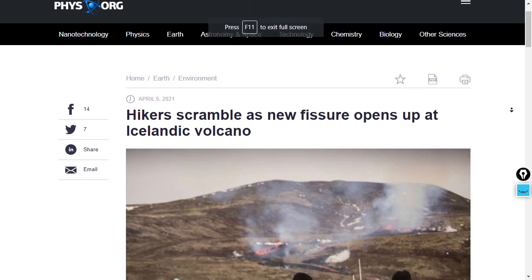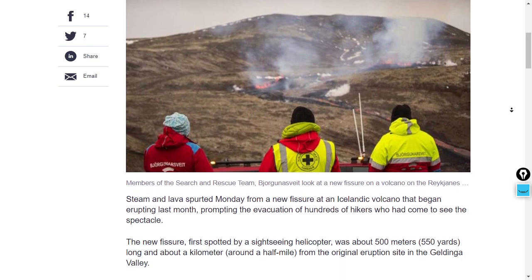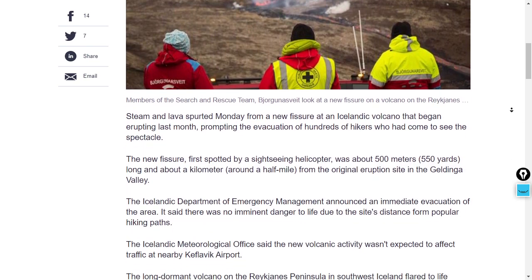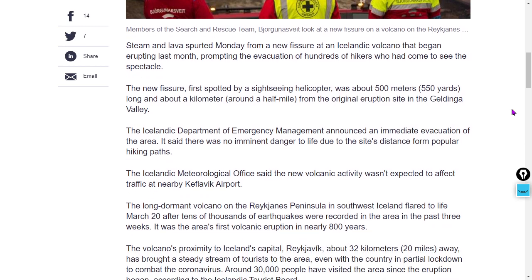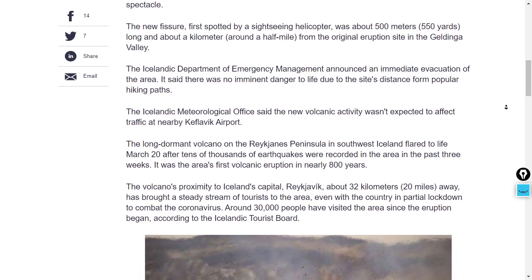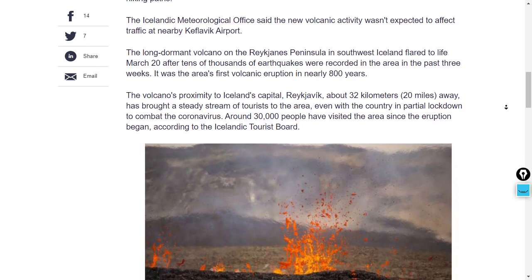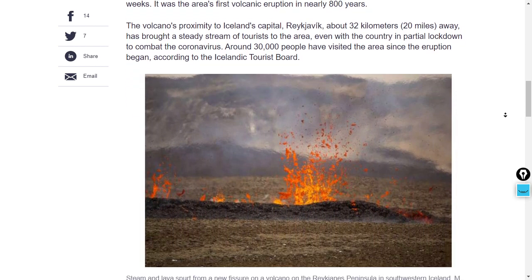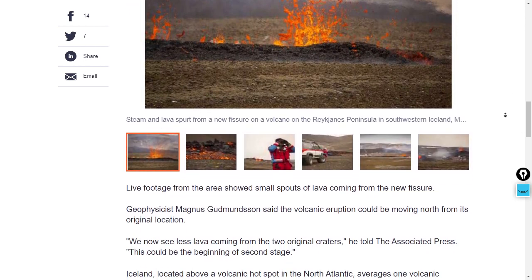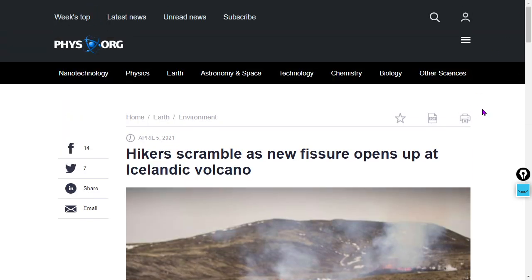And there's a phys.org article about it as this new fissure opens up. So it's about 500 meters long there, folks, about 550 yards long, and about a kilometer from the original eruption site. Immediate evacuation of the area has been announced, and it's not expected to affect air traffic. That's a good thing. And you can find this article in the phys.org's Earth section.